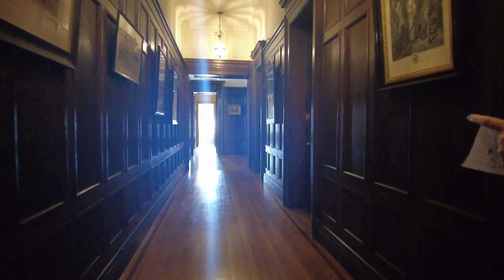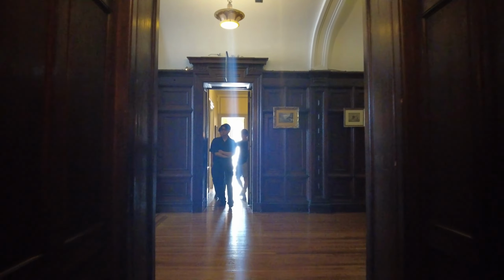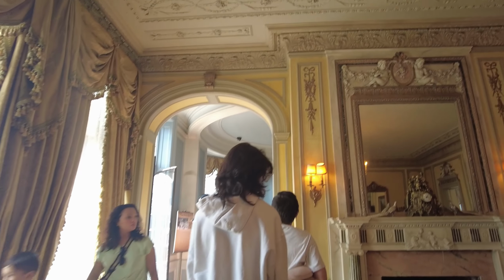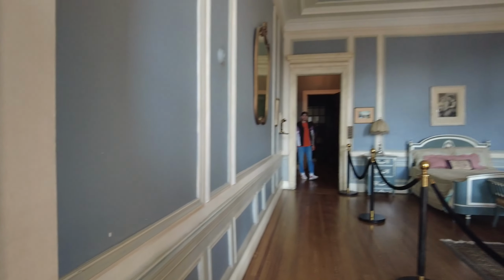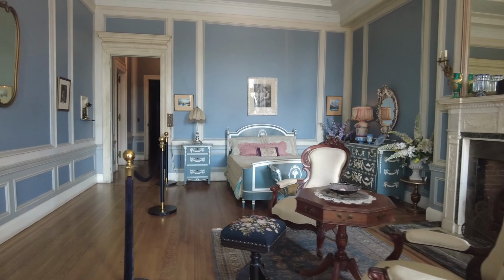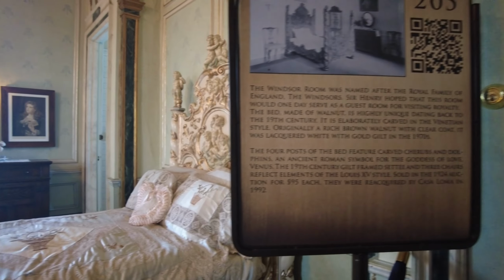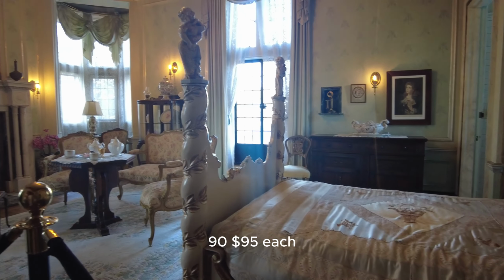And then where? We'll go around and we'll go through. I'm sure there's probably another one on the other side. Good old switch and fuses. Mm-hmm. You want fire? Huh. So they sold those for $95. Really? Each, but then they bought it back in 1992.